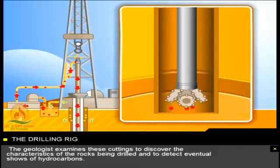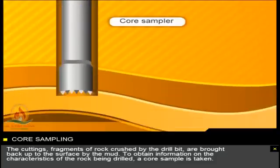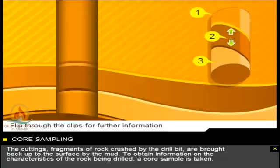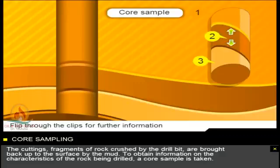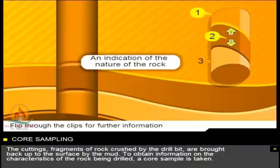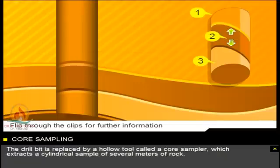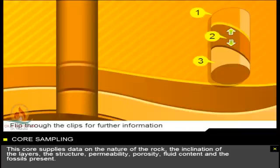The geologist examines these cuttings to discover the characteristics of the rocks being drilled and to detect eventual shows of hydrocarbons. To obtain information on the characteristics of the rock being drilled, a core sample is taken. The drill bit is replaced by a hollow tool called a core sampler, which extracts a cylindrical sample of several meters of rock. This core supplies data on the nature of the rock, the inclination of the layers, the structure, permeability, porosity, fluid content, and the fossils present.